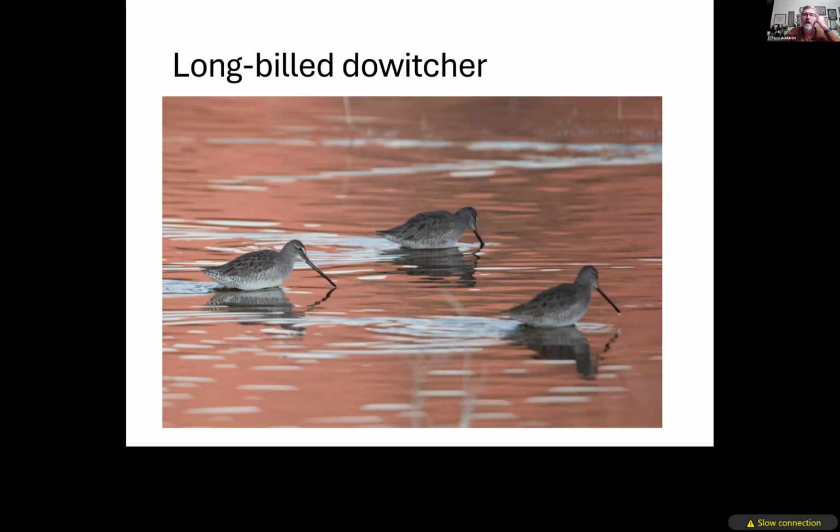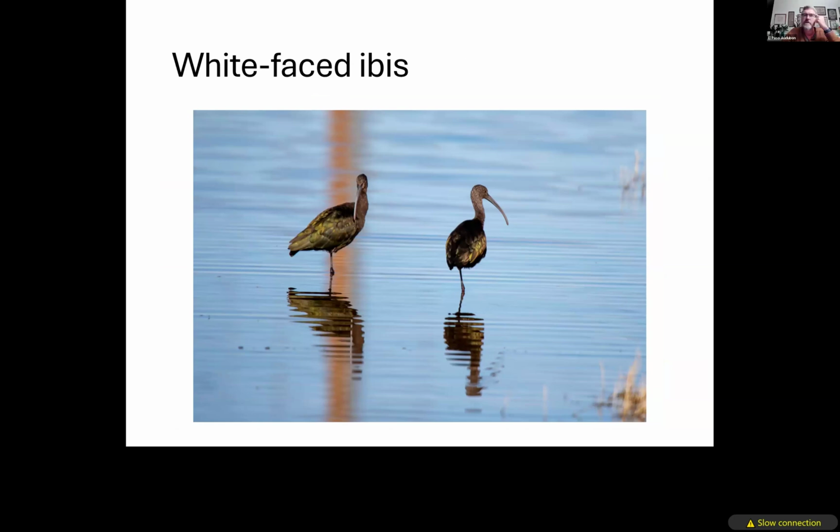Also, ibis. I didn't have a picture that showed the large numbers of ibis, but the Keystone is another one of those roosts where you'll see hundreds of them in the evenings. They like to come in particularly fairly late in the evenings, and then leave early in the morning. So you don't see them during the day that often.